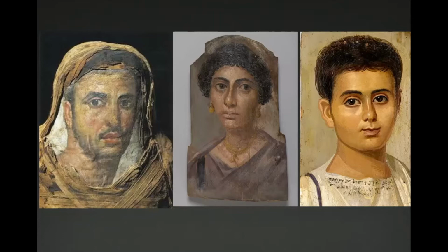Those, again, are a likeness of the person contained within the mummy. It's not an idealized or stylized idea of what a human face would be. It's a likeness. And the one on the right with the writing there, the writing's actually Greek. So you have Egypt being ruled by the Romans, but one language used to communicate was Greek. So a big exchange of cultural ideas going on there.